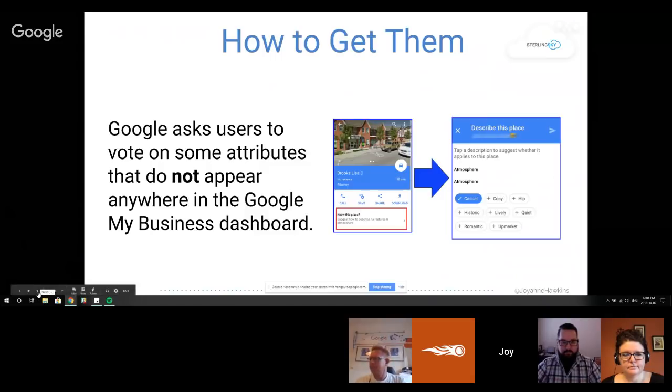I got a cool one this morning that I tweeted out, which was that Google was actually asking users to vote on the profile photo. So it had two different options and said, which of these photos do you like better? And I thought that was kind of interesting.